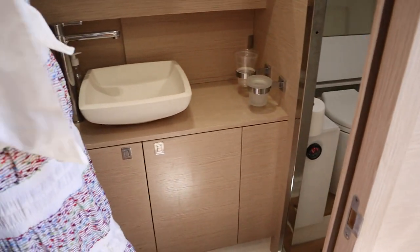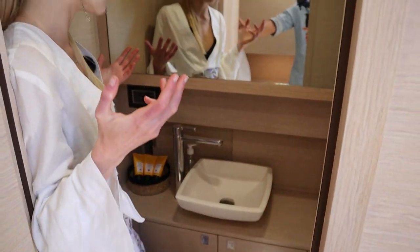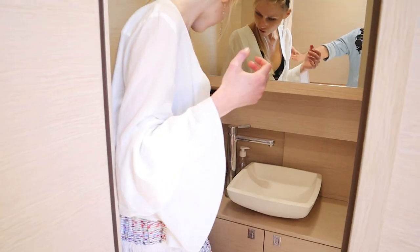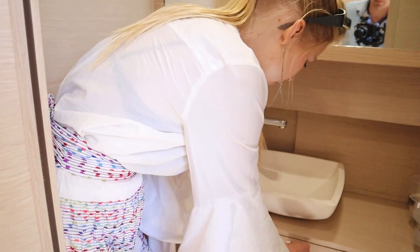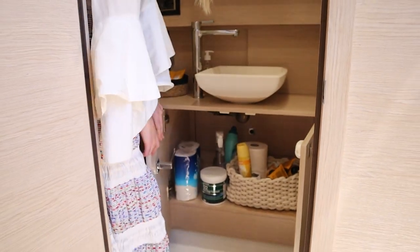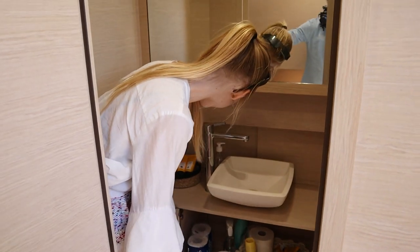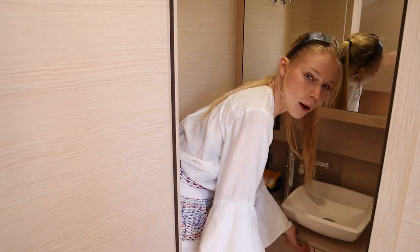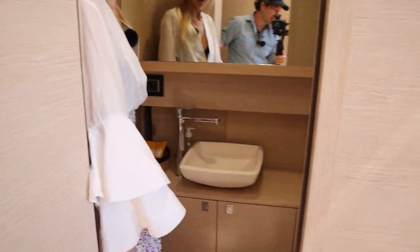You've got amazing mirror space. You can do your makeup here in the morning. It's easier to see each other, it's nice. We've got the sinks. I'm not turning those on at the moment. And then we've even got some cupboard space for, for example, toiletries, makeup. They've got a lot of Acqua di Parma here, which is nice. So you've got everything here. It's a really well-equipped bathroom. Perfect. What do we have back here?